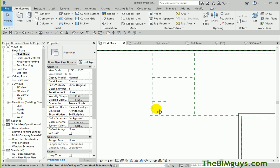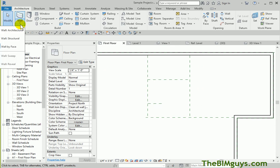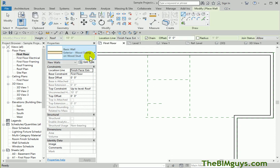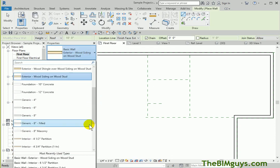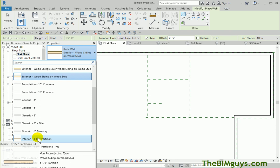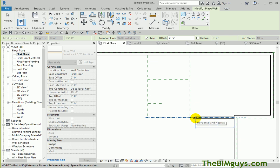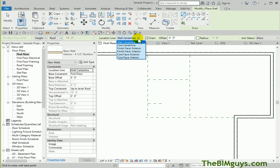And let's go ahead and put some interior walls in. So I'll come over here, wall, drop this down, wall, and skip over that. And we'll say this time we use an interior wall. So I'm going to use this wall here, which is 4.5 inches. I'll come over here and I'm going to trace over some of these markers I already have in here. Go ahead and do that from wall face.